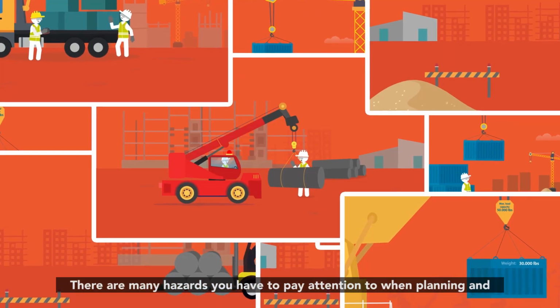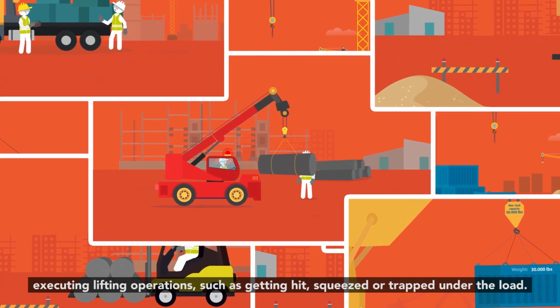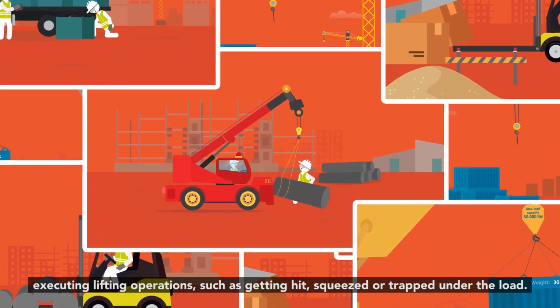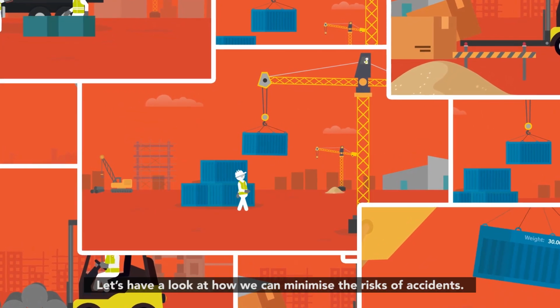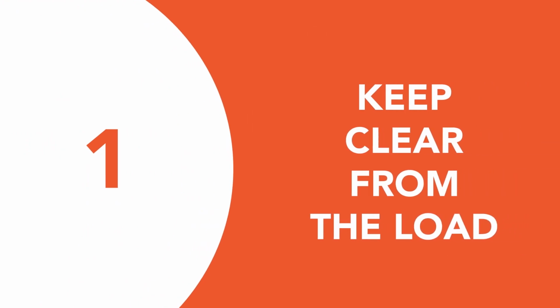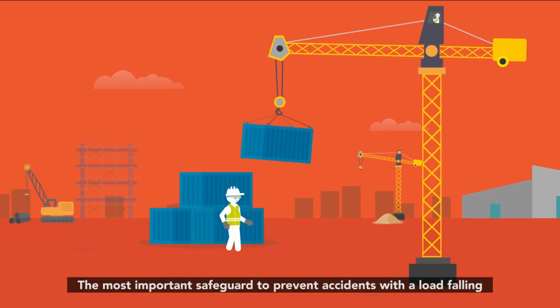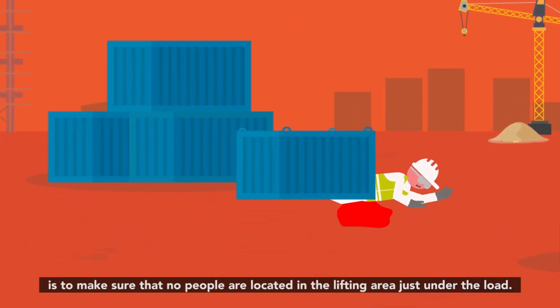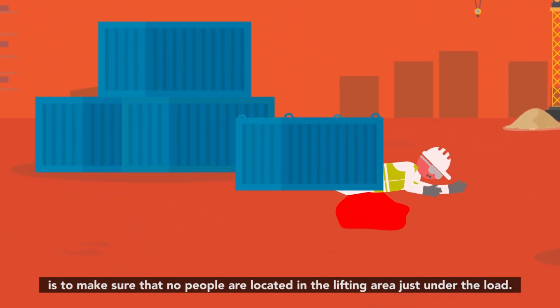There are many hazards you have to pay attention to when planning and executing lifting operations, such as getting hit, squeezed or trapped under the load. Let's have a look at how we can minimize the risks of accidents. 1. Keep clear from the load. The most important safeguard to prevent accidents with a load falling is to make sure that no people are located in the lifting area just under the load.